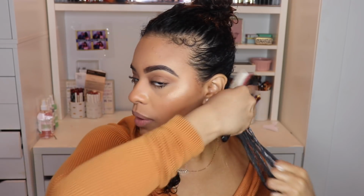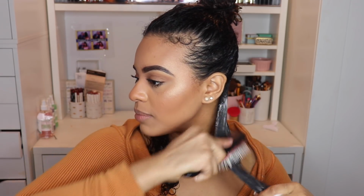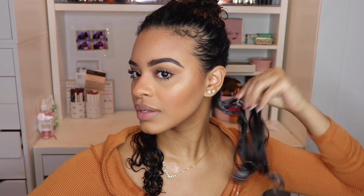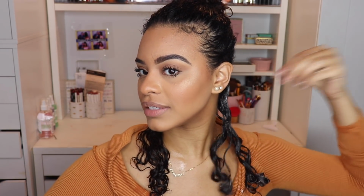You gotta see what your hair likes. My hair likes a lot of product because I like the more defined look. So again, it just depends what look you're going for. I like to have a more controlled wash and go, so I do apply a little bit more product. I'm gonna go in with my favorite Denman brush and I'm just going to rake it all the way through. Shake the curls to activate.